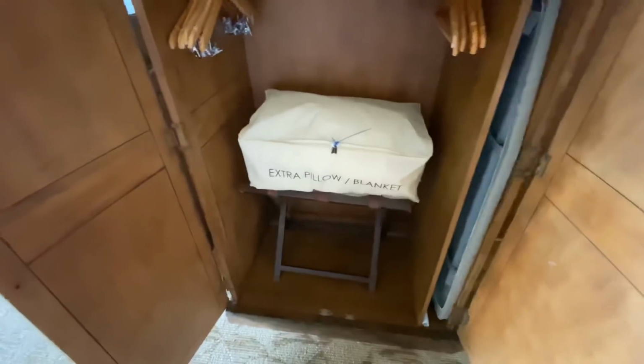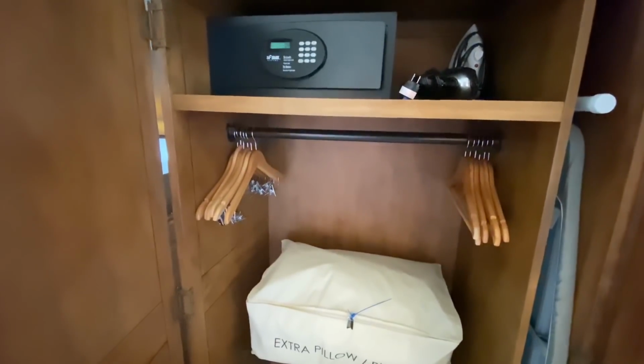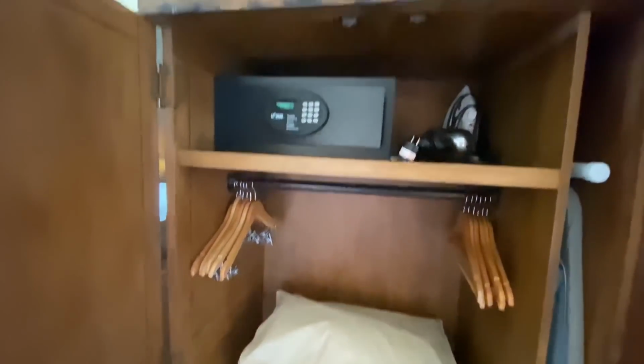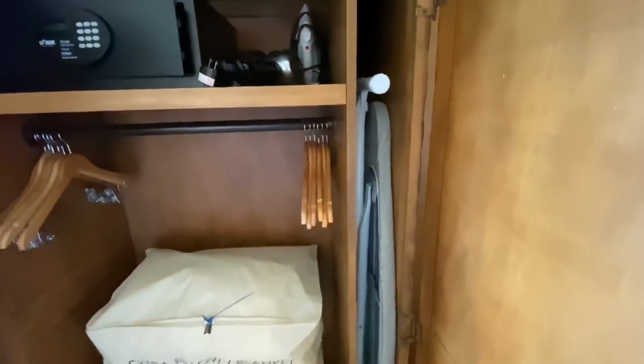It's in here. So there is a luggage rack in here that the extra pillows and such are on. There are hangers for pants and shirts and jackets. The safe is up here. Also in here, the hair dryer and the ironing board slotted right there.